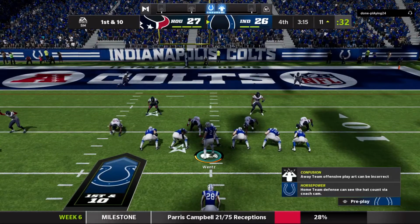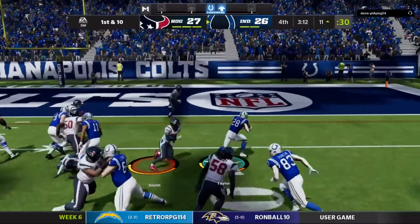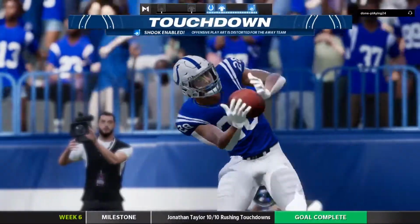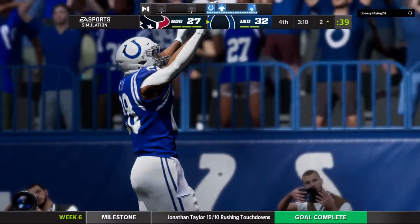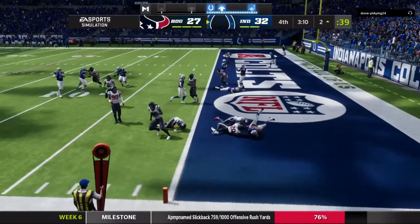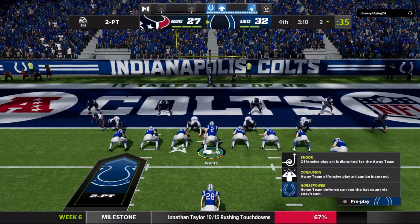Now a 1st and 10 at the 11. To the right side, this is Taylor. And he'll get into the end zone. Touchdown, Indianapolis. Jonathan Taylor taking it in from 11 yards out. And the Colts have taken the lead here in the fourth. All right, now a big two-point conversion attempt still to come.